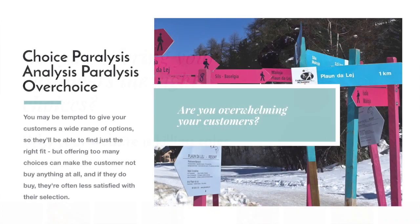Maybe you've heard it called choice paralysis, analysis paralysis, or overchoice. Whatever you call it, if you overwhelm your customers with too many choices, they end up not making a choice at all. And you may be tempted to give your customers a wide range of options so they'll be able to find just the right fit, but offering too many choices can make the customer not buy anything at all. And if they do buy, they're less satisfied with their selection.